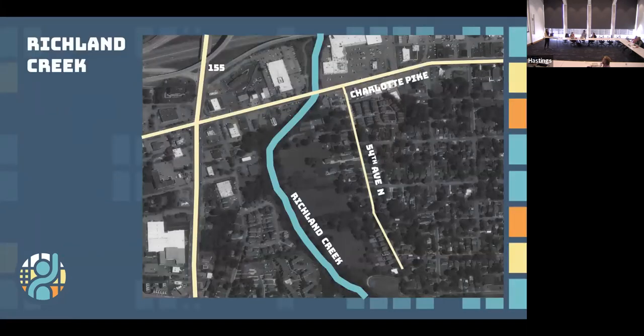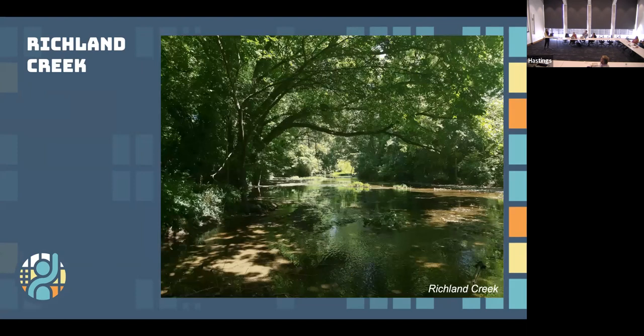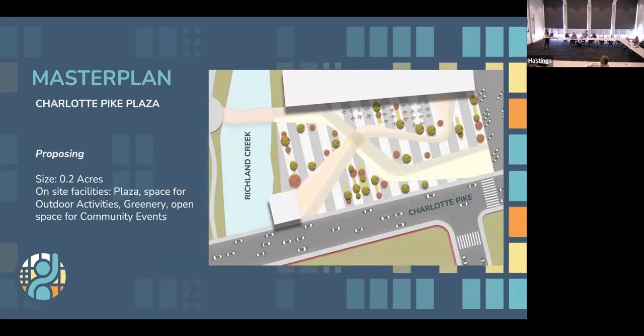This is a creek, Richland Creek. It's near Charlotte Pike and 54th Avenue. We have here England Park and then a beautiful golf course, but we don't have a connection. And the fact that Charlotte Pike, as you know, is a heavy road, how about we create that connection? Next. So we thought about creating this plaza near Charlotte Pike, and then connecting this, but not just with a sidewalk, how about we create it inside the creek? Because we don't even notice that we have a beautiful view there, and we are not experiencing that.